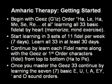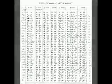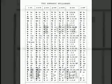So this is what the Amharic therapy is all about, beginning with the Gu'is order and learning all of the 33 basic fidelat by heart, memorizing and mind exercising. Step 2: start learning in 3 sets. This is very important. Start learning in 3 sets of 11 fidel per week, that is, per 7 days. Take 20 minutes to half an hour at least every day.